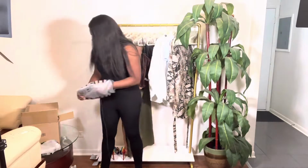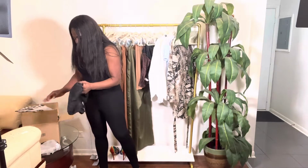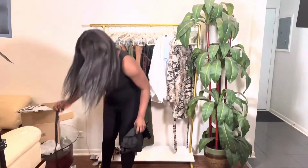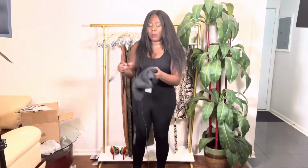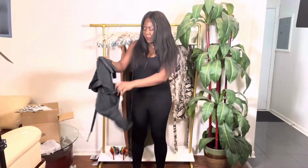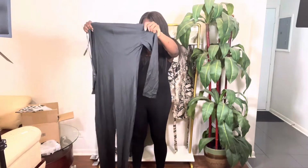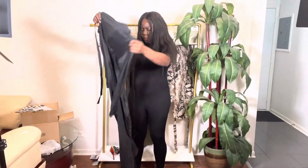Stop. So let's see if this one makes a difference. Okay, I remember this one. It came with a belt. Woohoo! I'm not keeping both. I'm going to keep one. So yeah, I don't like this one. This one looks like a scuba jumpsuit.